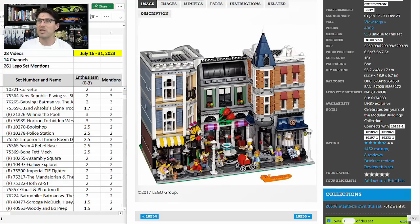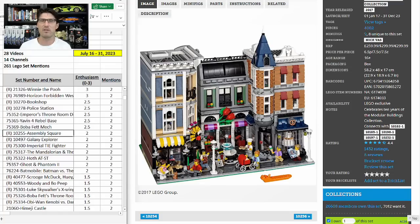And then back to the last modular building that is expected to retire at the end of this year, which means we're going to have 3 retire at the end of this year, and we had none last year, so this will be a little unusual.